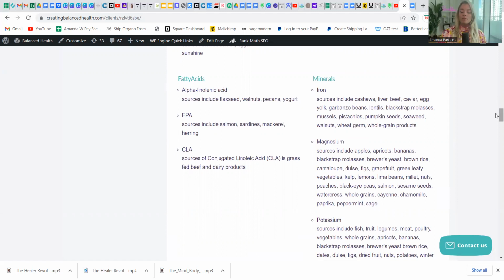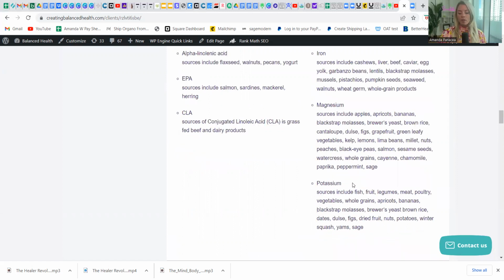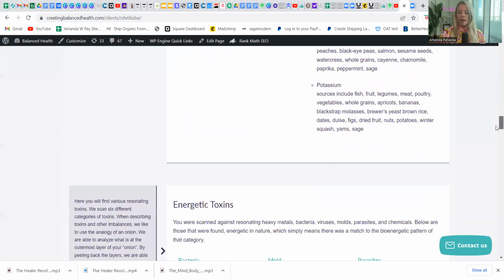But potassium is another area I've actually been working on a lot because of how low it was on my hair tissue mineral test, and because it keeps coming up on my bioenergetic scan. Potassium is really high in coconut water and aloe vera juice, which are really easy to get a high dose of potassium. The interesting thing is that magnesium is required to absorb potassium. So you want to get those together, and in coconut water, there is a little bit of magnesium. But I've also been extra dosing the mag.